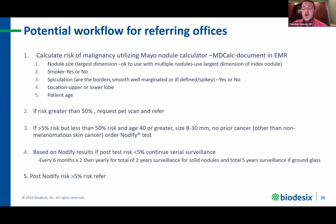Initially, our landscape of physicians changed. We used to have a plethora of pulmonologists that would do the workup for us and then essentially get them to us with a Nodify test, with a PET scan. And then our landscape changed and we don't have as many referring pulmonologists. So we wanted to create a workflow that was easier for primary care providers and reach out to people to start the evaluation a little bit earlier. And so how to make it easy.